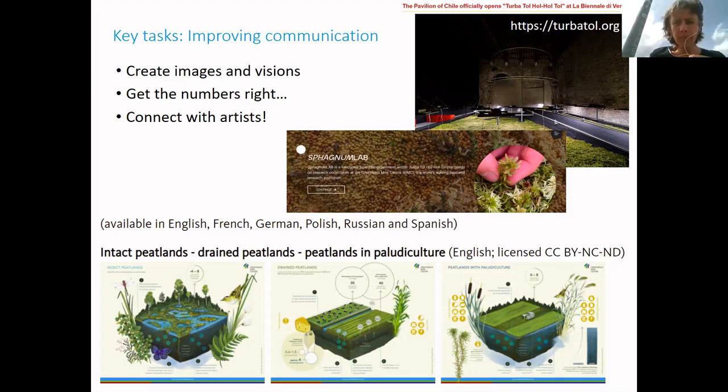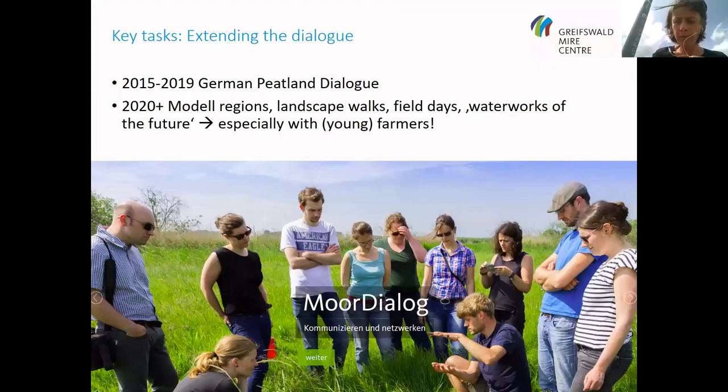It is very much about dialogue with people. So you need to talk to people, you need to find allies, you need to cooperate. You cannot rewet peatland simply by yourself. So in 2015 to 2019, we organized a German peatland dialogue where we did lots of such meetings. And now we work in model regions. I'm just going today to one of these model regions here. We do a lot of field days, we do landscape walks, we set up water works of the future, especially with young farmers.